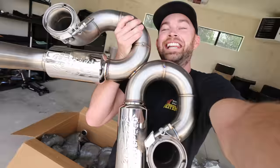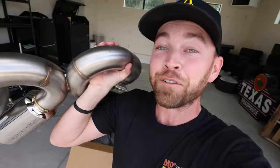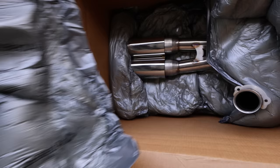Lamborghini Murcielago. We have the full X-pipe exhaust system from Fab Speed Motorsport. I should have done this day one. The Murcie is gonna absolutely sing. I would argue the Lamborghini Murcielago might be the best sounding V12 in the world.